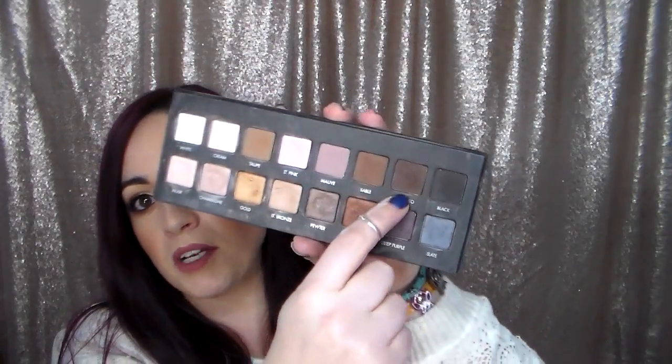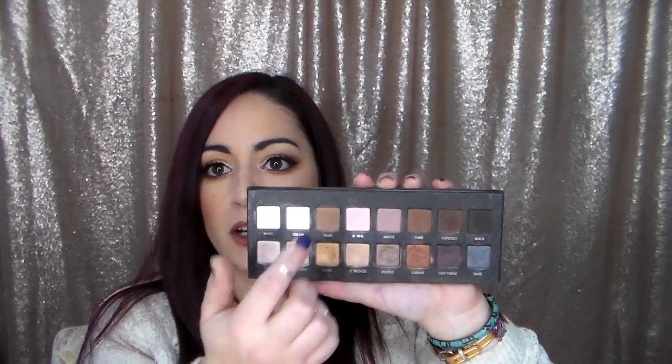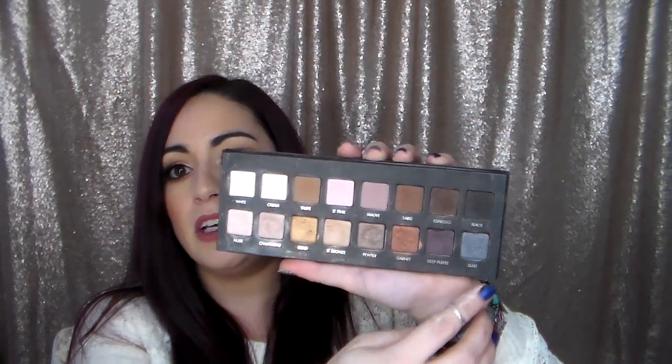And I love it. There's quite a few shades that I have divots in: light pink, mauve, espresso, garnet, all of them. I have divots in them because I use this palette so much. This is a palette I reach for all of the time. Because you can get warmer looks, you've got this garnet, some browns, these mauve-y tones, this gold, and then you've got this cool gray down here in slate. It's just really fantastic. I love it. I reach for it all of the time.